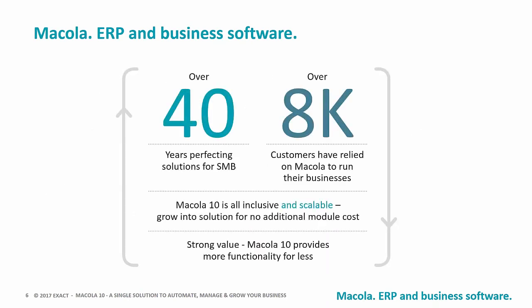So Macola's been around for a while, in fact over 40 years, with over 8,000 customers having relied on Macola to run their businesses. Also, Macola 10 is what we like to call inclusive and scalable, meaning that you get more functionality for a better ROI, and because it's scalable, something you can grow into. We'll talk more about the scalability of Macola 10 later on.